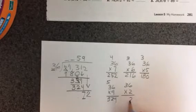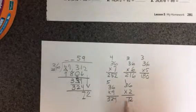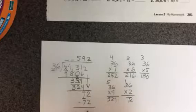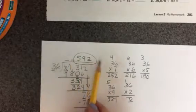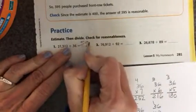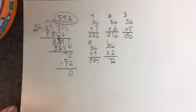6 times 2 is 12. 3 times 2 is 6, plus 1 more is 7. Oh, it's 72. So I multiplied by 2. I'll write 72 down here and then subtract. 72 minus 72 is 0, and I don't have any more numbers to bring down, so this is the answer. So I'll write the answer here, 592, but if you have an extra page like this, I would like you to turn it in with your homework so that I can see the work that you've done.